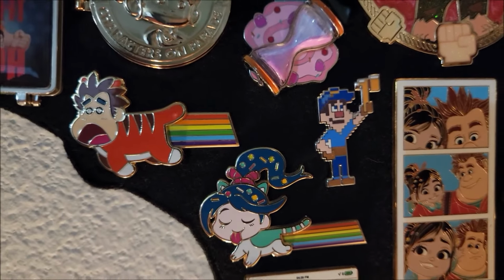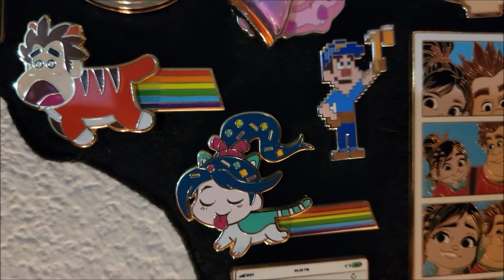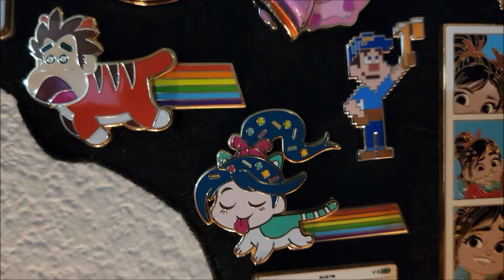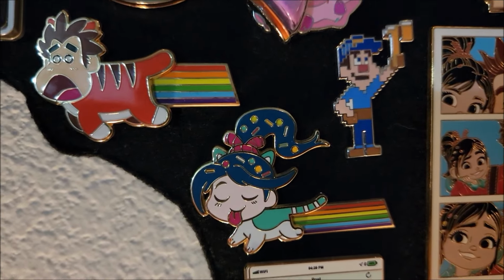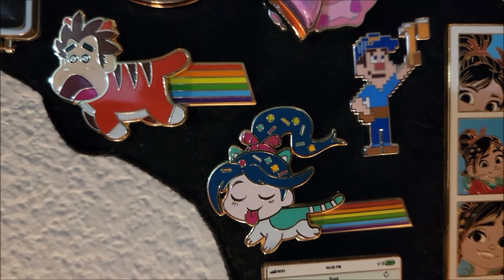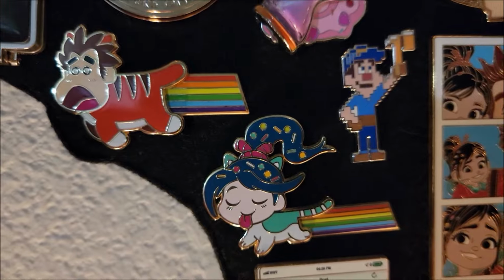And then a couple of my Ralph pins actually have Ralph and Penelope shooting out of rainbows whenever they are going through the Wi-Fi in the second movie. And Donna loves these pins, because she thinks they're farting rainbows, but it does look kind of funny. But I love that they have the rainbow effect in there.